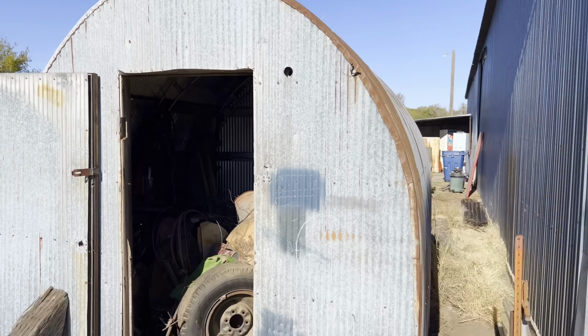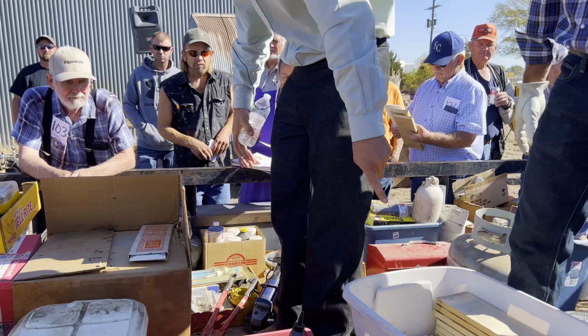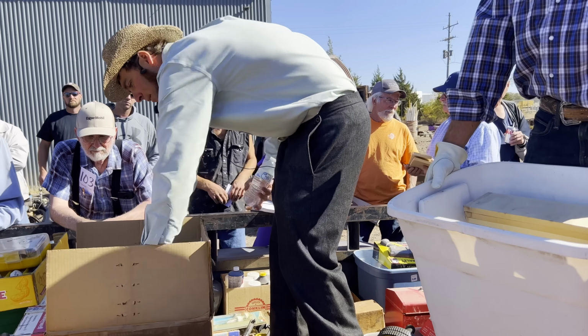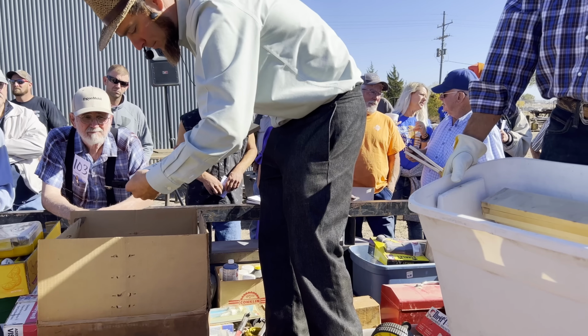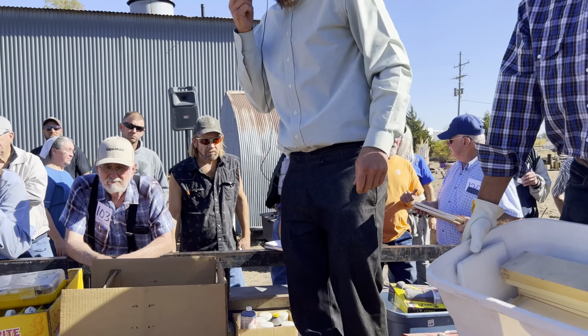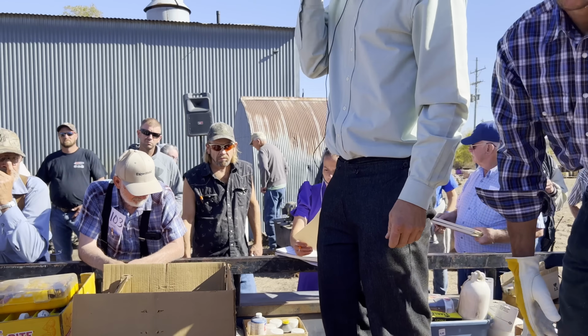We got that one's partially empty, and this one's still completely full, looks like. I believe it's the same thing. We better make sure. Take one or two boxes there. I'll buy the box. $50 a box. 50 down on here. $20 a box.